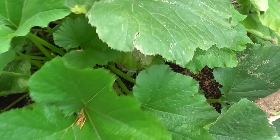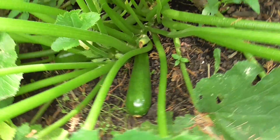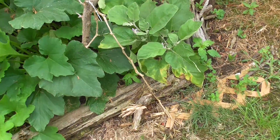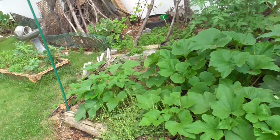And we have, let me show you. This one has a lot coming up now. See that? If you look all the way down there, there is a good 6 or 7 of these that will be ready for harvesting in the next week. And we have about 2 in the refrigerator. So this is just the zucchini section right here.